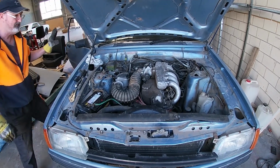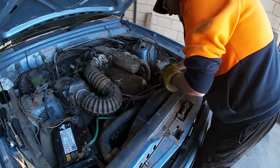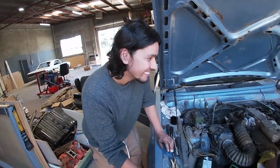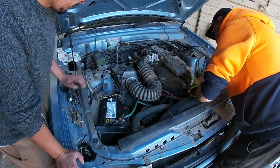Oh, wait a sec. Before you go. All right, you turned over. I'm just pulling this lead out of the fan, so it doesn't get caught by the fan. Geez, you don't want that, would you? No.